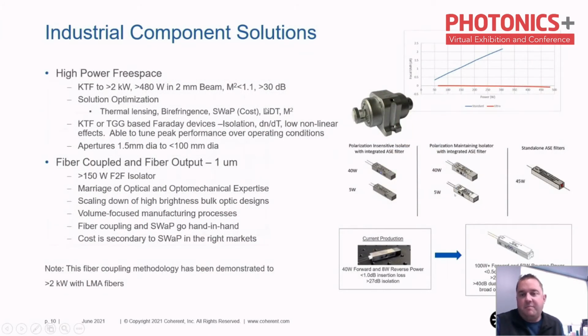Some of the industrial components that we're working on right now and also have developed into the market have been pretty favorable. If I start on the free space side, we offer a free space product for the industrial market that is either TGG based as a Faraday material or KTF based, which is a terbium potassium fluoride crystal that can be used in our devices as well.